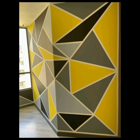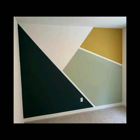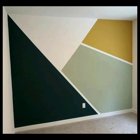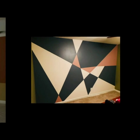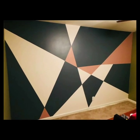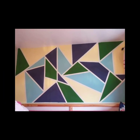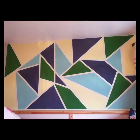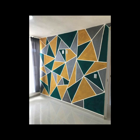After thinking about the interior color combination of that particular area, you can choose a base color. Most people like a light base color, but you can also choose a dark shade. And after painting your base color, tape your whole wall with a specific design like triangles or lines, whatever design you want to paint. Tick the area with other color shades which you are going to paint on the rest of the wall.